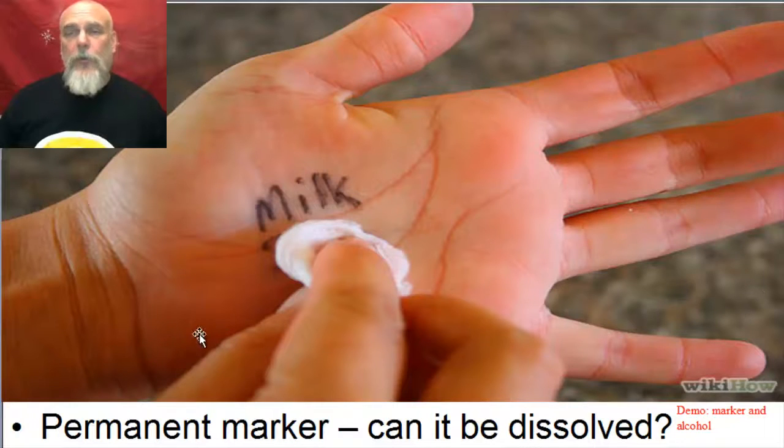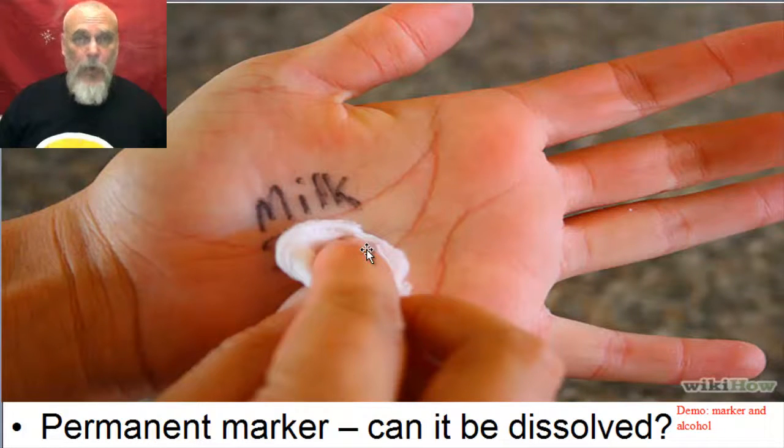Permanent marker. You may have heard of permanent marker. This is something we can do in the classroom, but if you write on your hand with permanent marker and then you just run water over it, it's probably not going to wash it off. So that's why it's called a permanent marker, because it does not dissolve in water. However, can it be dissolved?